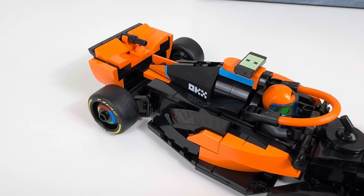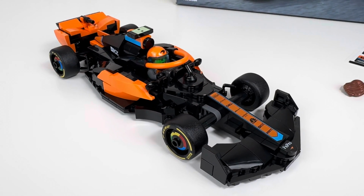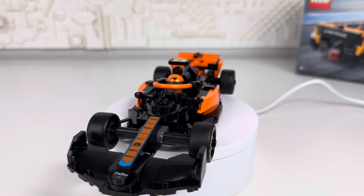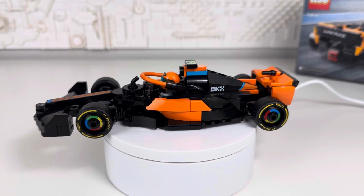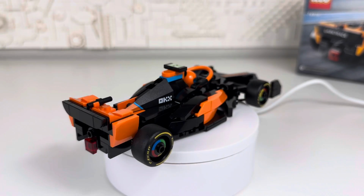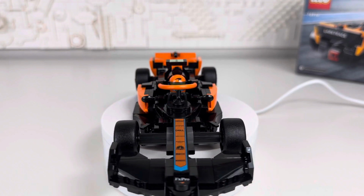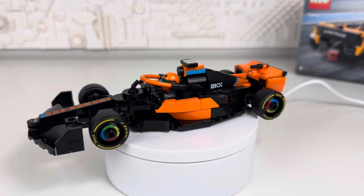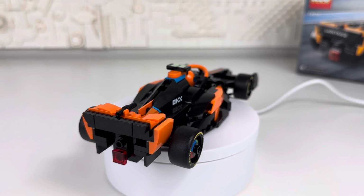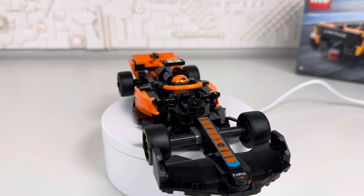But I wanted you to have this view, this opportunity to easily see the printed elements before I applied them. As you would expect with a Speed Champions car build, there's a lot of sideways and upside down construction going on. There's no techniques that really blew my mind, but the end result, the shaping of it, is really nice in my opinion. There's a lot of nice part usage, the spoons for the mirrors being my favorite. Now let's get the stickers applied.